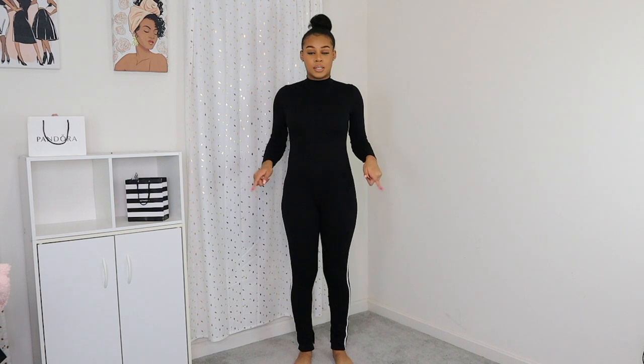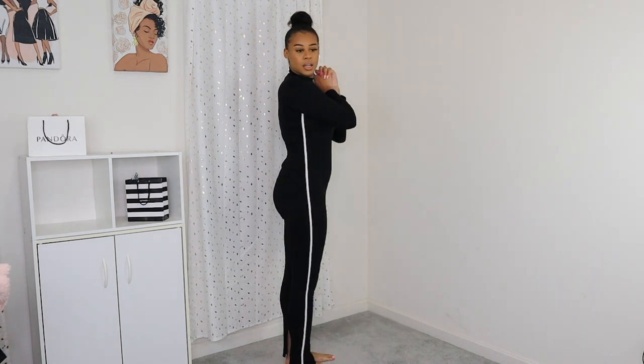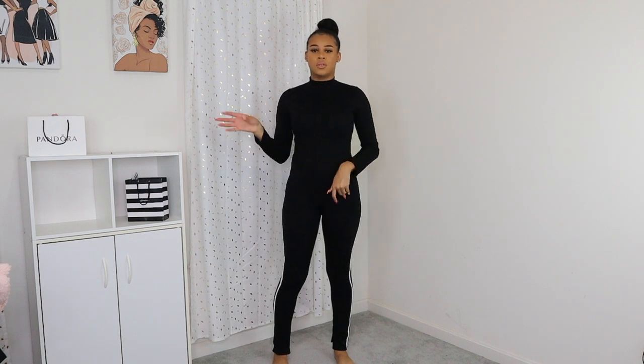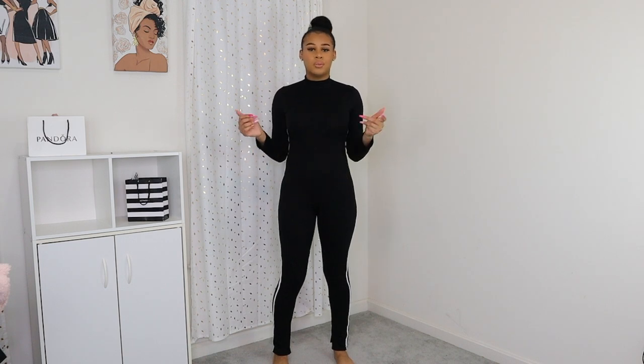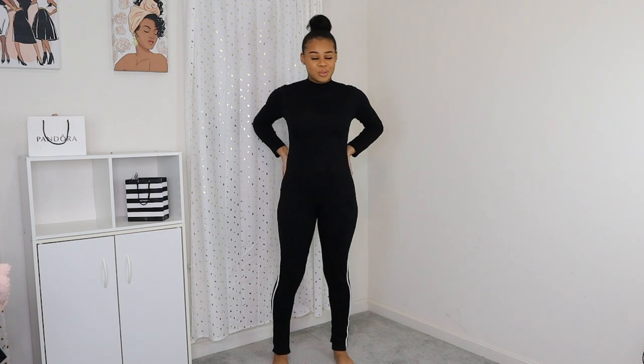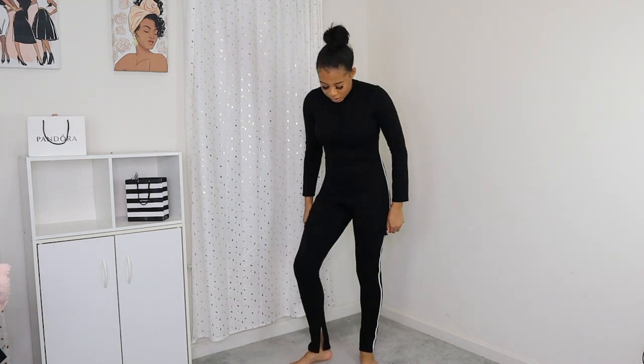This is in a size 6, and I really like this stripe right here. I wanted a lot of jumpsuits. I don't have a lot of jumpsuits, and I feel like jumpsuits are quick and easy to put on. They're cute and easy to put on, and that's what I like. So I like jumpsuits, and I wanted some more jumpsuits. So yeah, this is one, and I like the leg.